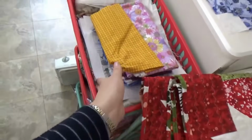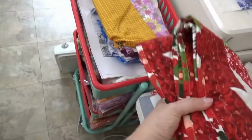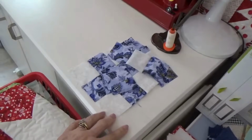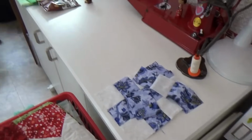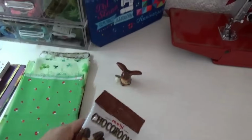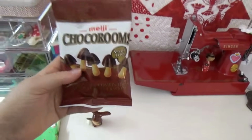Got that border fixed. In here is a Splendid Sampler that someday I'm going to show you because it just needs a little border on it. This is sashing for the What's in Your Closet. Okay, here, I'm going to show you these later. Well, I'll just show you now.